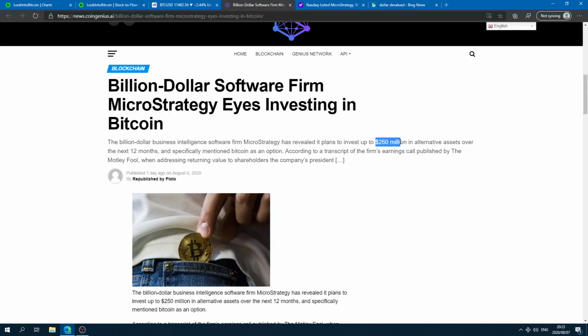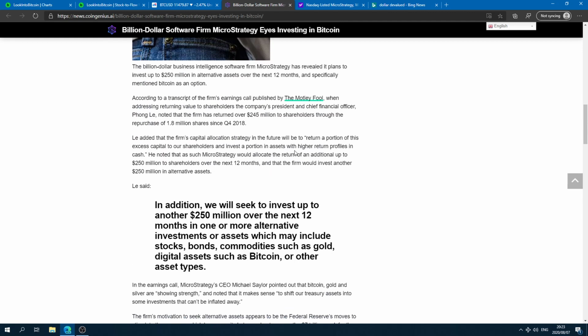So they don't want to keep this in cash. They're looking at alternative assets. They're looking at gold, and the real interesting thing was they mentioned specifically Bitcoin as an option. This is one company that mentioned it.